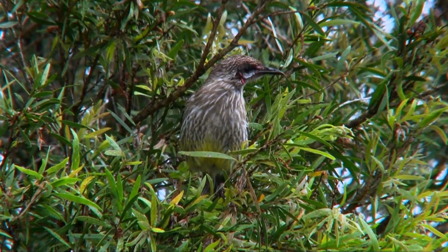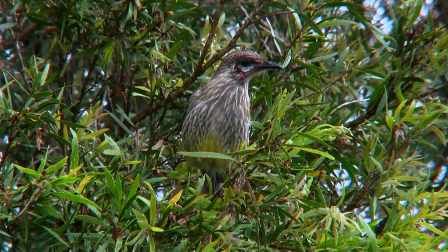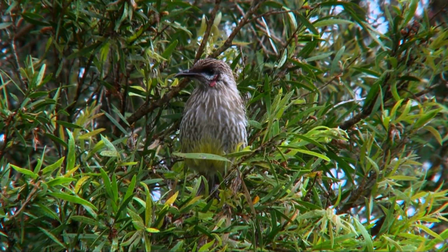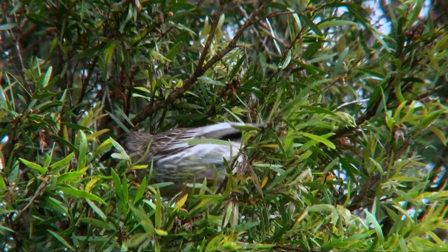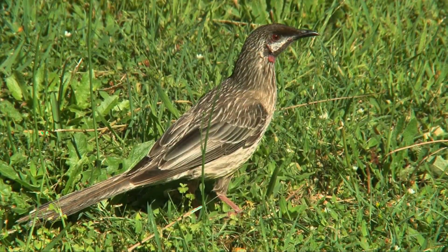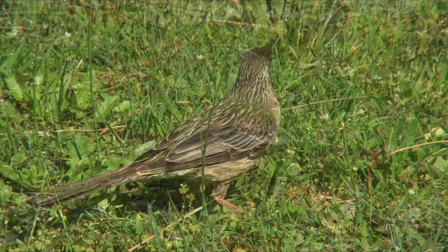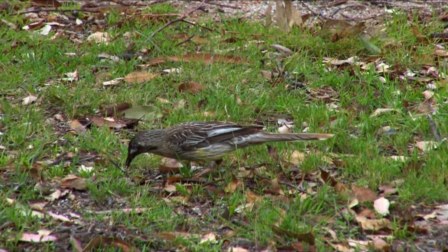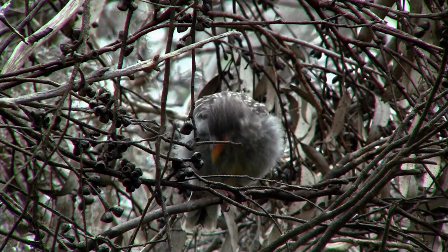Large, grey-brown, streaked honeyeater with small pink flaps of facial skin, wattles, and a bright yellow lower belly. Has a wide variety of loud, harsh vocalizations, many of which are familiar noises across southern Australia. Filmed in Woy Woy and Girraween National Park.